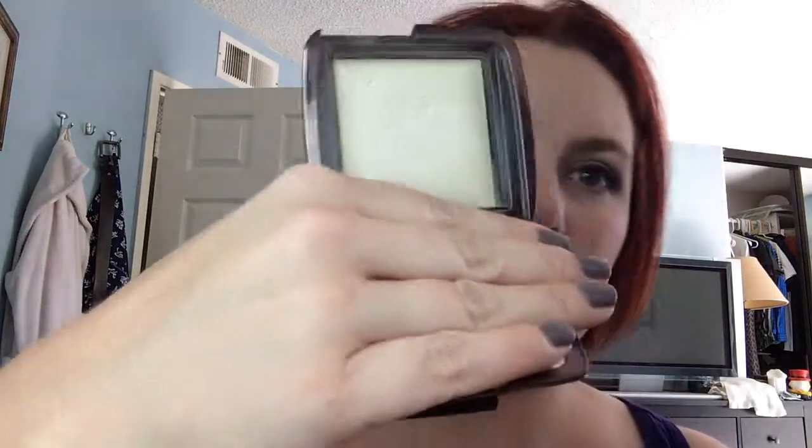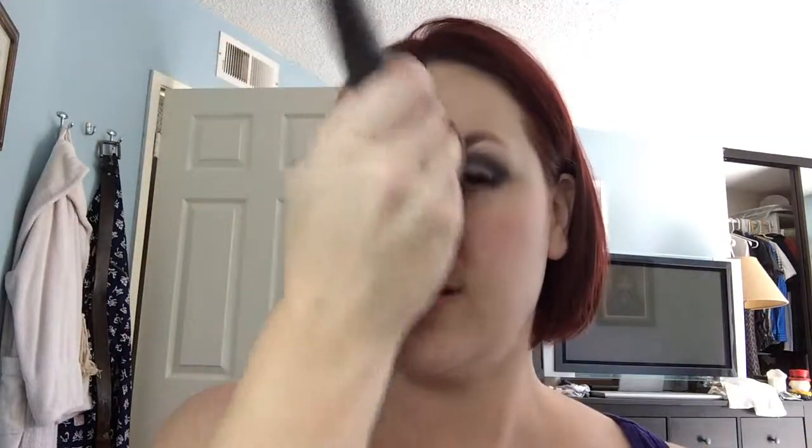Hourglass Ambient Lighting Powder in Diffused Light. It's one of those things where I don't necessarily feel like it does a lot until I catch a glimpse and I'm like, oh, I look nice today. And this is one of the most luxurious things I have. This is the IT Cosmetics, I think it's called the Luxe Powder Brush. Anyway, this is the softest thing my face has ever felt. Oh, I just love it. So that's that.